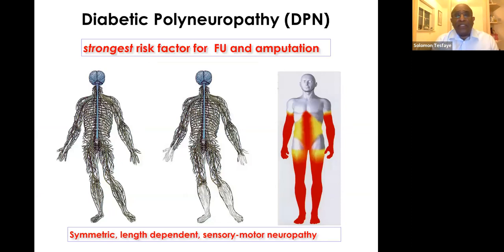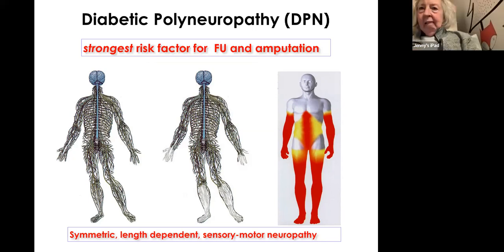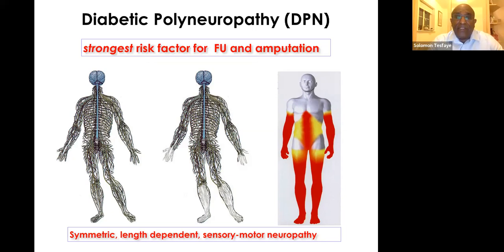I'm going to start with this, which depicts diabetic peripheral neuropathy, nerve damage in people with diabetes. As you can see here, we've got intact nerves in a person with diabetes on the left who doesn't have peripheral neuropathy. In the middle, we have somebody who has quite severe peripheral neuropathy. It is a condition that starts in the toes and gradually marches upwards to involve the lower limbs. And once it's well established in the lower limbs, the upper limbs are affected, as you can see.